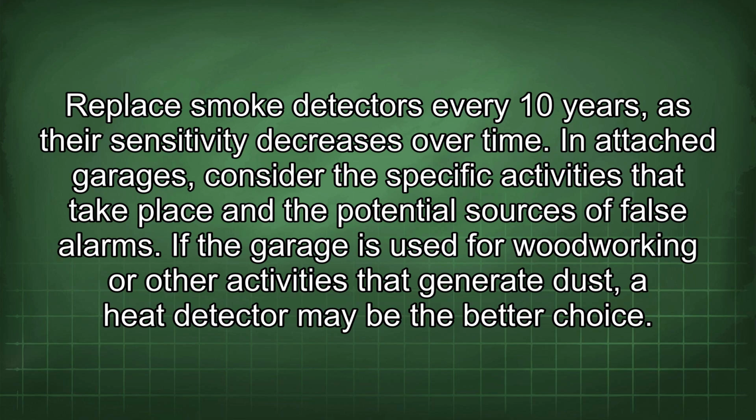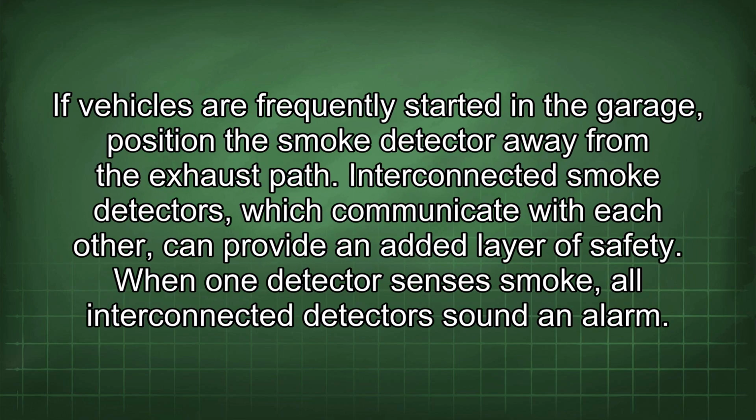In attached garages, consider the specific activities that take place and the potential sources of false alarms. If the garage is used for woodworking or other activities that generate dust, a heat detector may be the better choice. If vehicles are frequently started in the garage, position the smoke detector away from the exhaust path.